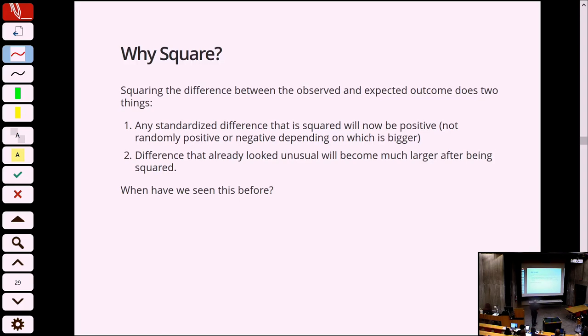It's good. What does it do? It changes all the negative discrepancies to be positive. Because otherwise, you can have a negative discrepancy in one die and a positive discrepancy in another die, and when you add them up, they cancel.